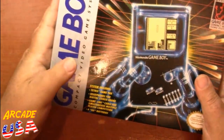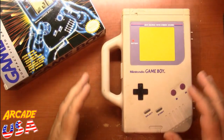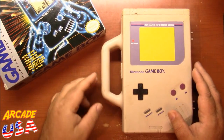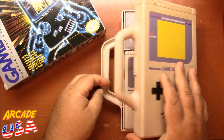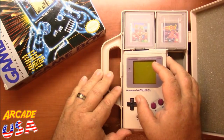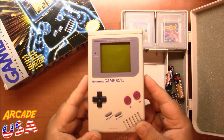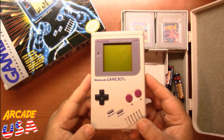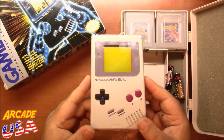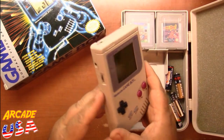Now, what are some of my favorite games for the Game Boy? So right here's my original Game Boy that I keep in this little neat case I found. Let's open it up here. Whoa, there it is. My original Game Boy. This Game Boy has been all over the country. It's been up in Canada, to Puerto Rico, to Hawaii, to Italy. This is a well-traveled Game Boy.